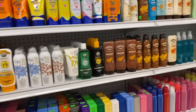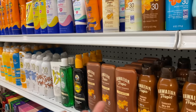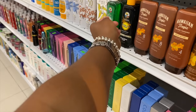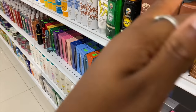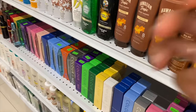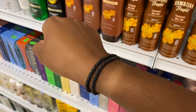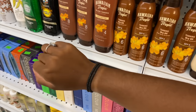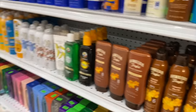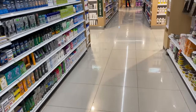When I was living in New York, I used to buy tanning lotion to try to get a darker color, like this color that I have now, because let me try to show you what I look like but lighter. That's what I look like but lighter. Yeah, so it's kind of funny. I used to use something like this to get a darker look. But I don't need it now because we got the sun. But anyways, I don't see anything that I want here.